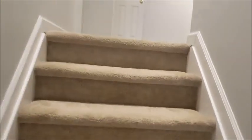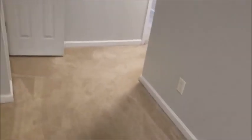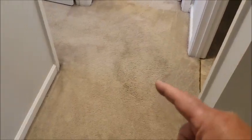There's not a whole lot to see here on the carpet. It's in pretty good shape. It's an investment property for one of my customers, so this is a repeat job. Repeat customer, not a repeat job. She has a couple houses, and this is a townhouse. There's only one really big spot, which is right there.